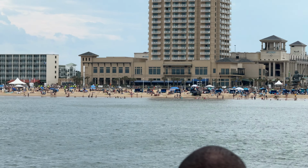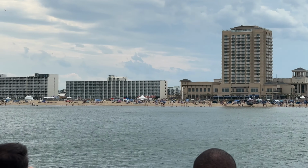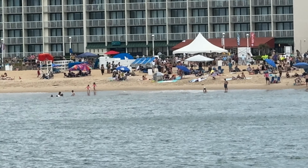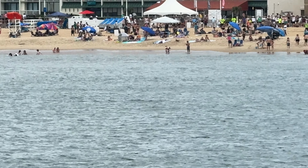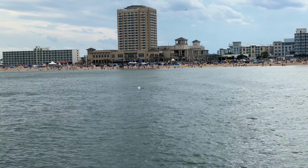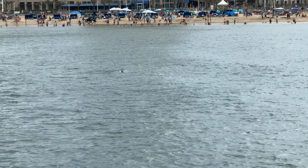We have a couple of dolphins popping up here just on the left side of the boat. Oh, wow. Oh. Oh, wow.